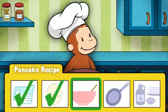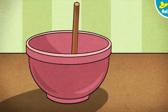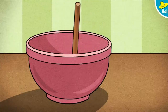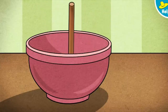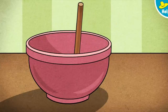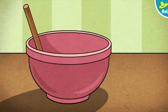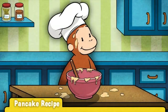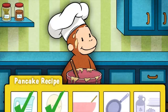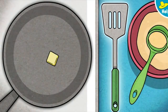Now it's time to mix the batter. Whee! Move the spoon back and forth to combine all the ingredients. George loves how you mix that pancake batter. Now it's time to get cooking. Woohoo! We need to melt some butter in the pan so the pancakes won't stick. Move the butter around with the spatula to coat the bottom of the pan.